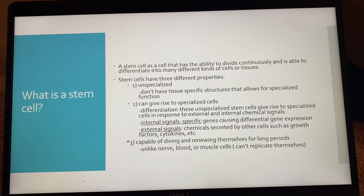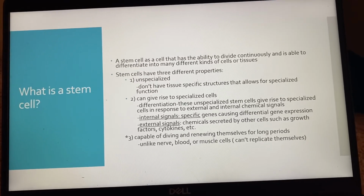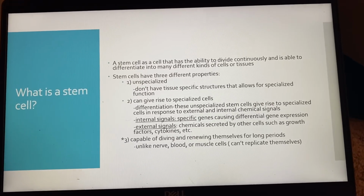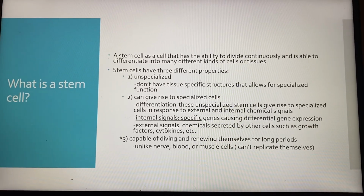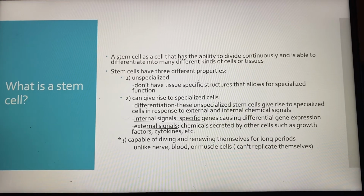So now we're going to go over a little bit about what is a stem cell. A stem cell is a cell that has the ability to divide continuously, and it's able to differentiate into many different kinds of cells or tissues. Stem cells have three different properties, and these are that they're unspecialized, they can give rise to specialized cells, and they're capable of dividing and renewing themselves.